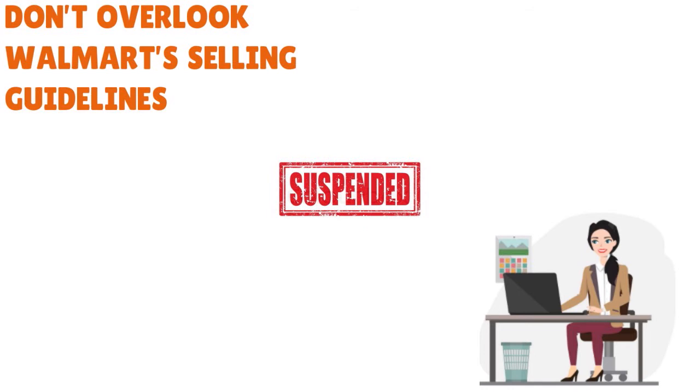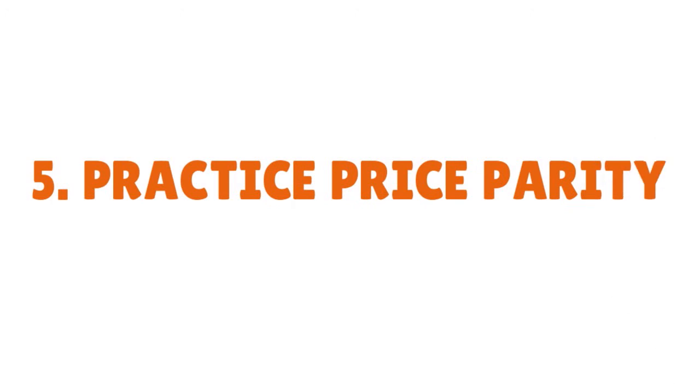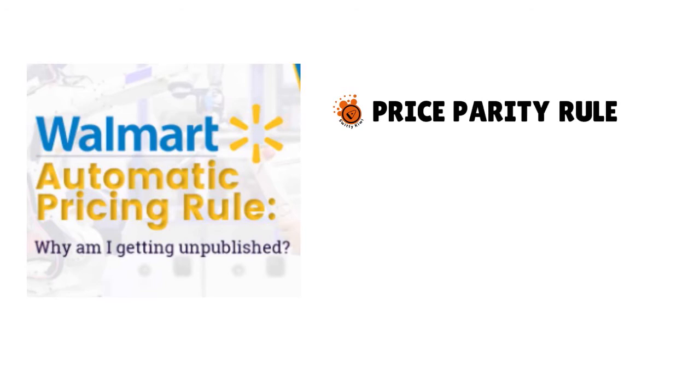Best practice number 5, you want to practice price parity. Uncompetitive pricing is the number one reason for getting delisted on Walmart. So if you want to offer the lowest price possible for any product on the platform, you want to make sure that you understand what Walmart does. They strictly enforce 2 price-related rules. First, you have something they call the price parity rule, and then you have the price leadership rule.